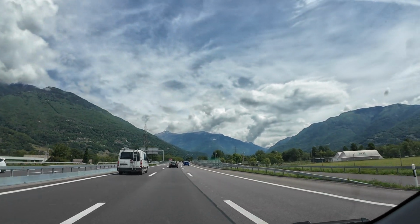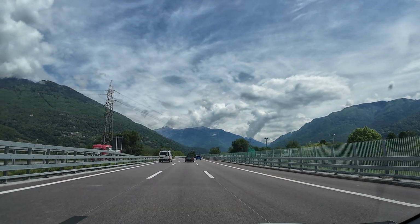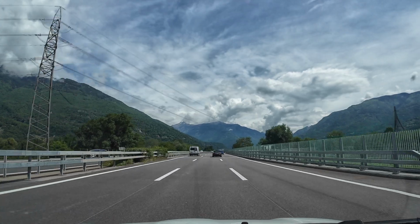So I'll probably wait until I get to my destination now, because it's just getting messy and difficult. But I will show you the mountains that I'm currently viewing. It's absolutely stunning. Don't know if it comes out quite as clear on there, but this is a lovely drive. Hopefully this will be like this all the way.